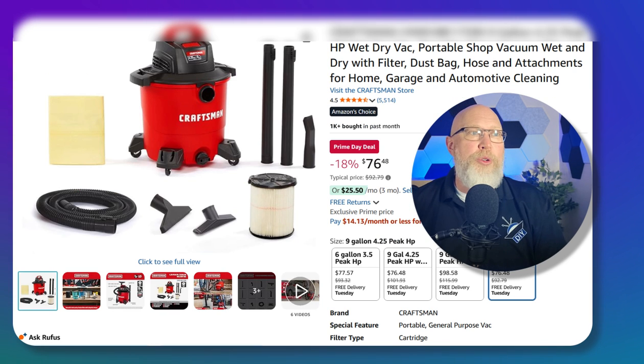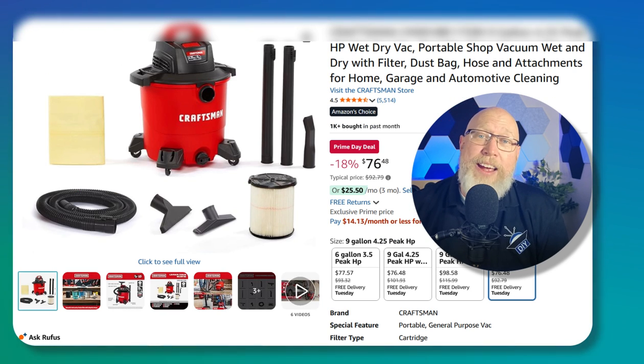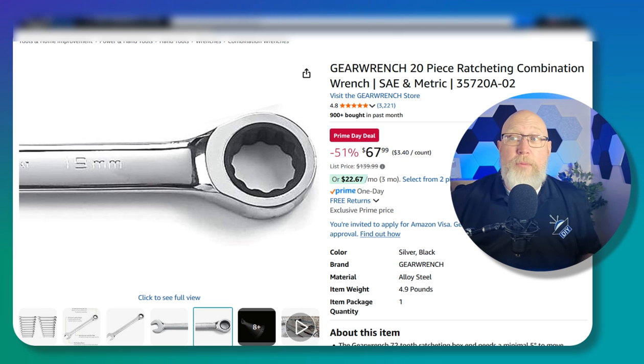Keeping up with the tools, if you have any kind of woodworking equipment, you need a ShopVac hooked up to those things so you can suck out that dust and keep that sawdust down. Everyone needs a good ShopVac, so we've got 18% off of Craftsman ShopVacs on Amazon Prime Day. Next up, we've got another tool.